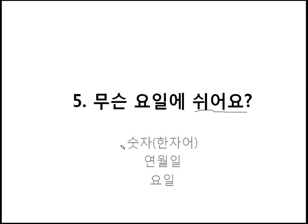In this lesson, we're gonna study about 숫자 한자어. That is number, which is from Chinese word. There are two kinds of numbering system in Korea. One is Sino-Korean numbering system, the other is pure Korean numbering system. And then we're gonna study how to read and write year, month, and date. And we're gonna study the days, like Monday, Tuesday, Wednesday, Thursday, Friday, Saturday, Sunday in English.